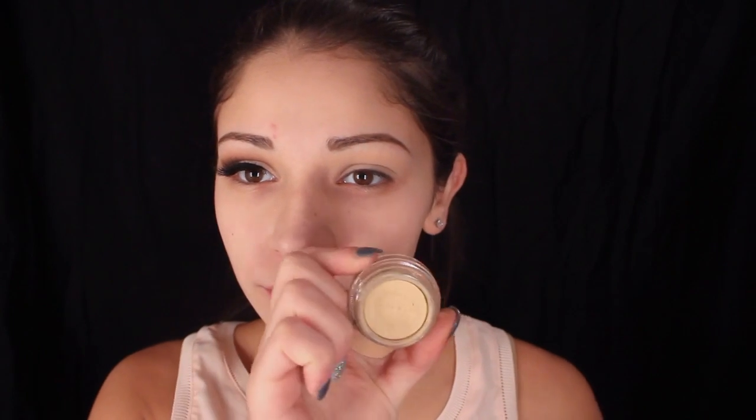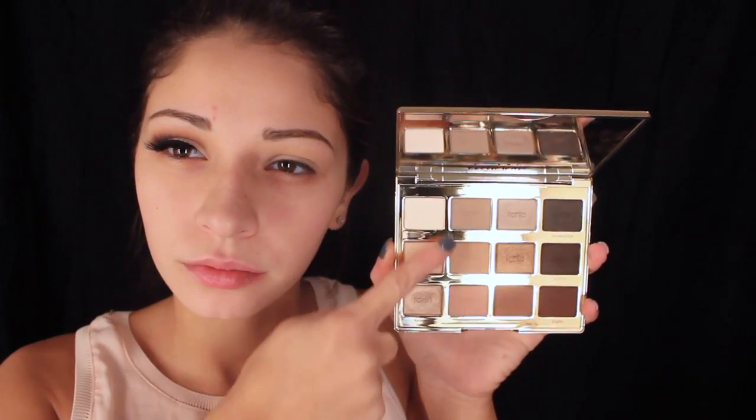Holy pale face. Come on, seriously? As you guys can tell, I definitely did some self tanning this week. I started trying out the new Loving Tan 8-hour deluxe bronzing mousse, and I absolutely love it, but I will definitely get back to you on that. Anyways, moving on to the look.